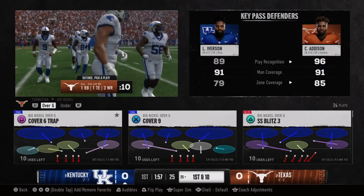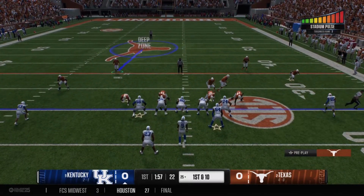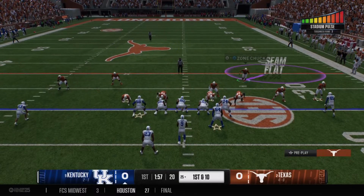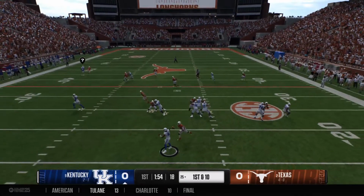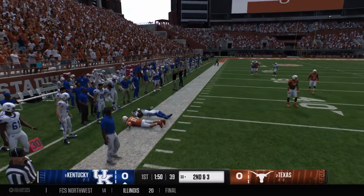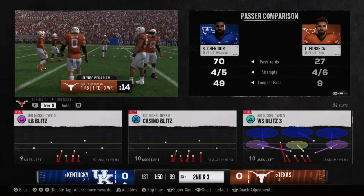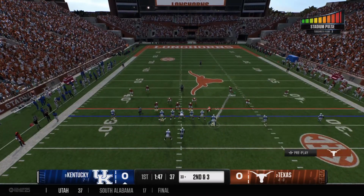Here comes the Kentucky offense back out there. They had it going on the last drive, but it ended abruptly with the interception. Let's see what they can do here. On first down, it's play action. Bringing pressure. Here's a throw underneath to the tight end. They make the tackle, but that pass creates a solid gain. Pass complete. It's 2nd down now.